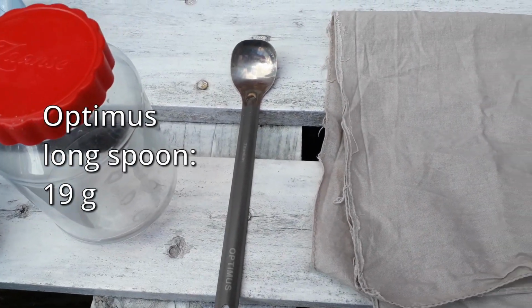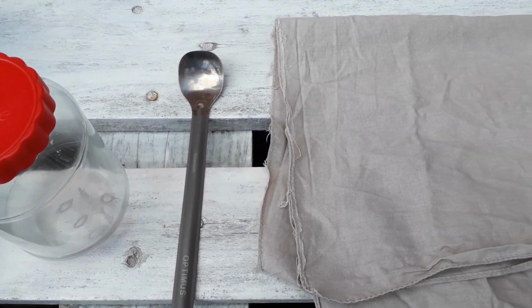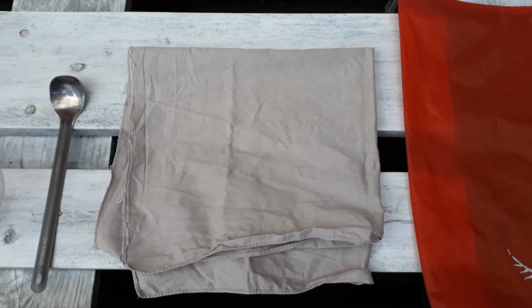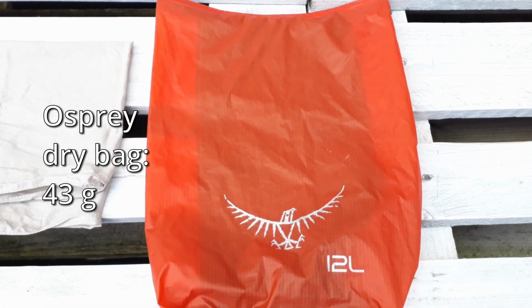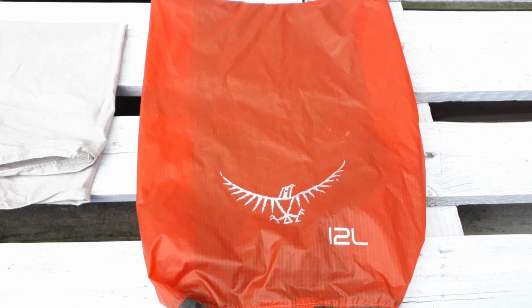This is my titanium long spoon, classic ultralight item. Also, I have this multi-purpose bandana. And finally, to keep all the food together, I have this food bag. It's a standard Osprey dry bag which I found in my closet. In this video I am not showing the actual food, as these are consumables and not part of the base weight. Also, I do not really have a certain food strategy.